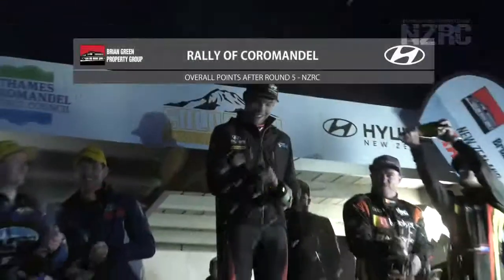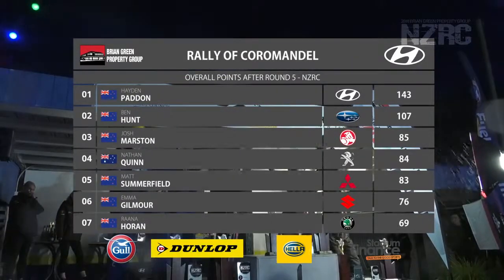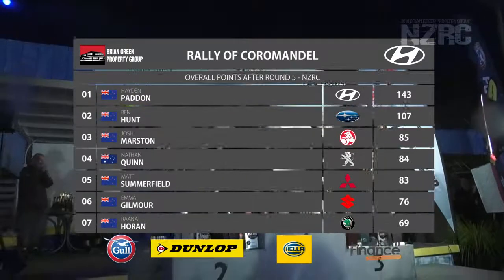So let's check the points. Padden provisional champ. Hunt has to finish to keep second, but look at the battle for third. 5 drivers all in with a chance.